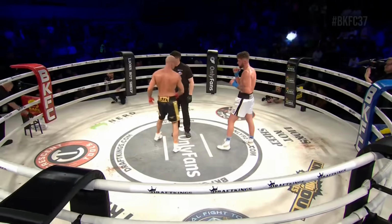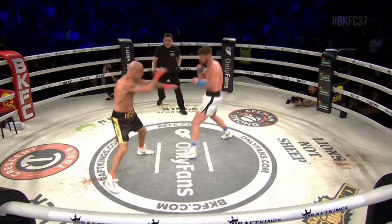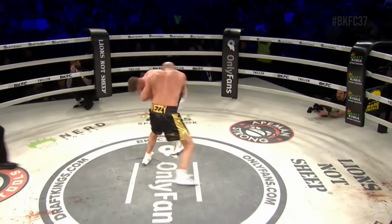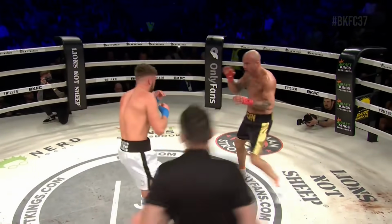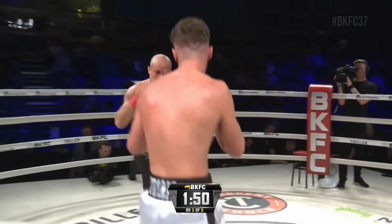George Thorpe knocking down Jamie Hendry with that right hand in round number 2. Thus far, the lone knockdown of this fight. We go to round 3. Hendry again opens up with the big overhand right. Right back with the jab.